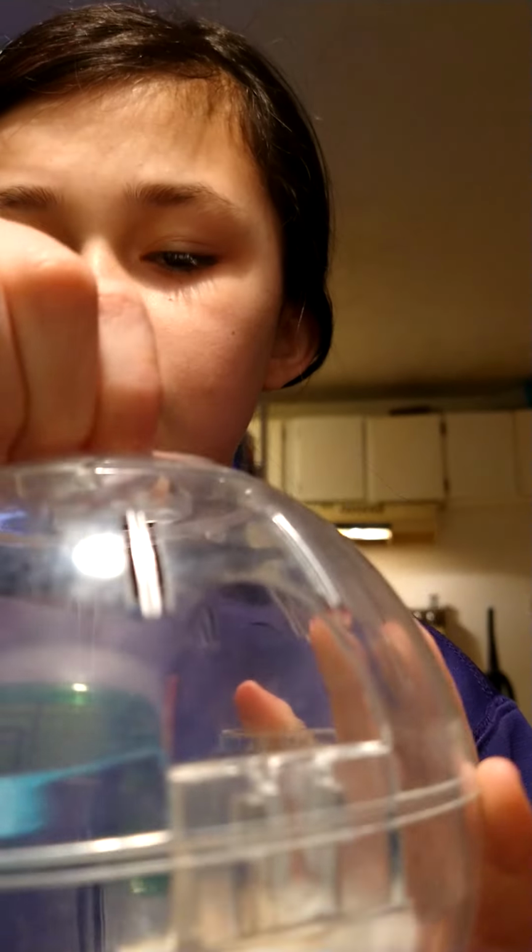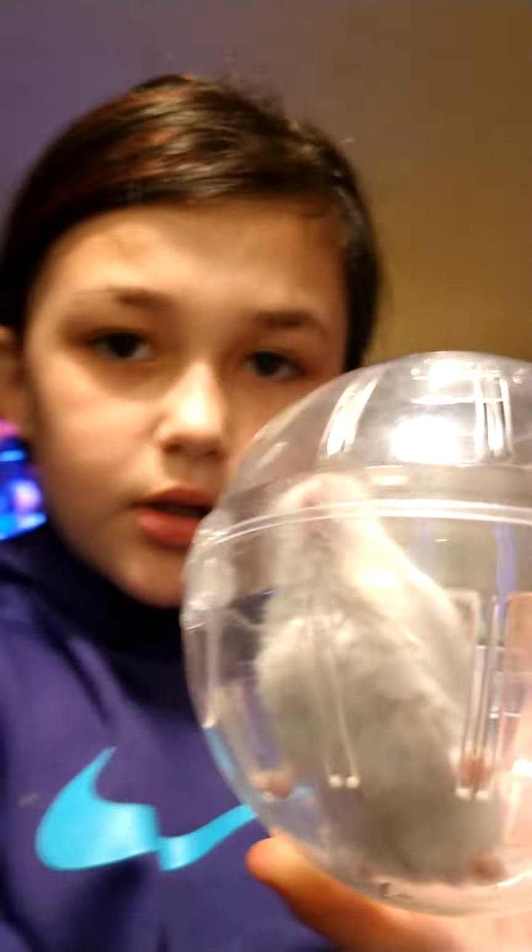He's in his ball now. I'm gonna let him run around. Okay, Hershey, watch this. Go, Bubbles. You leave him alone. What I'll do is when we clean his cage, I will put him up here. Run.